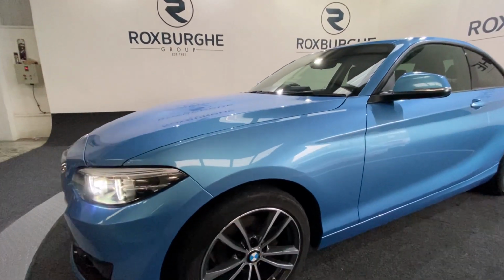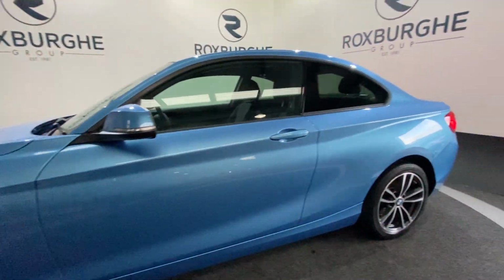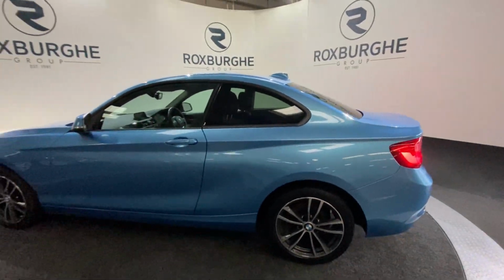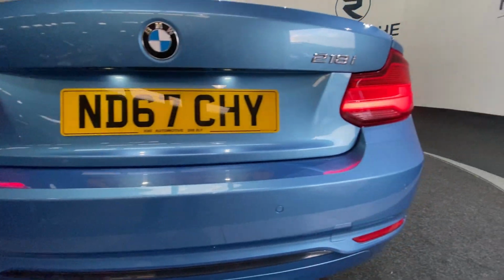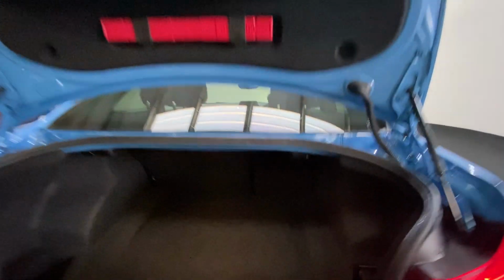And around the side now, you do have those 17-inch silver BMW alloy wheels, with all four wheels in fantastic condition all round, as you can see. Now just a very quick side profile while we spin around to the rear of the vehicle. You do have your flush mounted rear parking sensors along the back there as well. And if I just pop open the tailgate, plenty of room for anything you may need. And just dropping the tailgate.